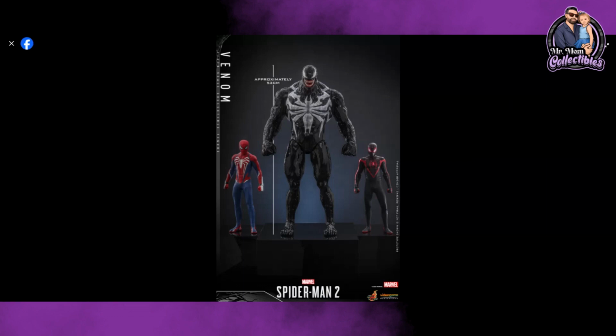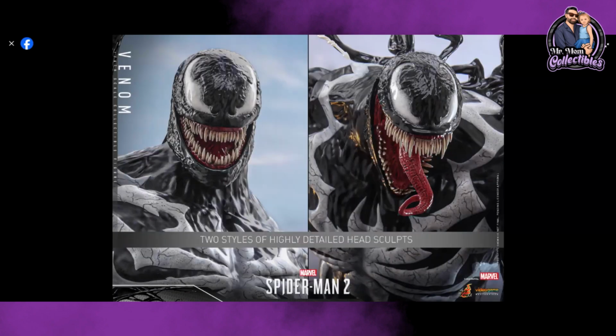But once again, those were MMS figures based on the movie from Tom Hardy, the Sony Venom standalone movie. It didn't have the white symbol on it like this. The expressions look really awesome. Two styles of highly detailed head sculpts. I love the over exaggeration with the tongue. It gives me a more comic book feel to it. Obviously, the white symbol on Venom is very exaggerated. That's the style that they're going for in the video game.